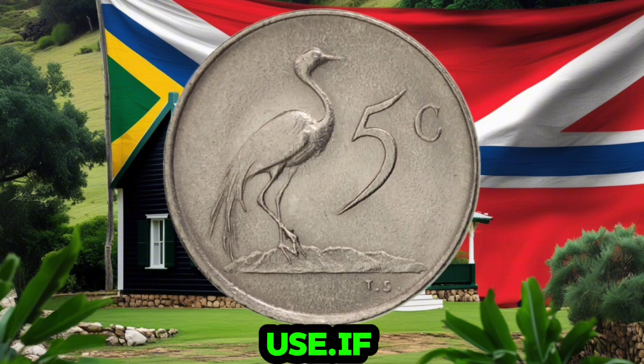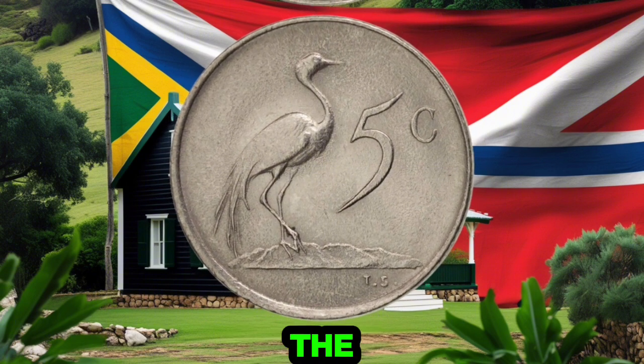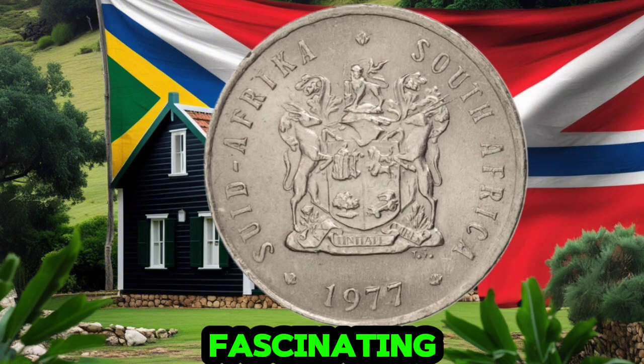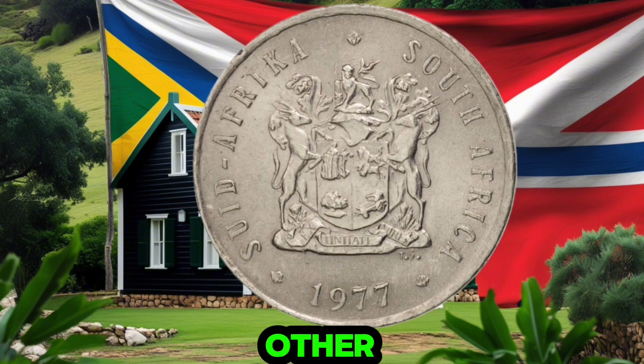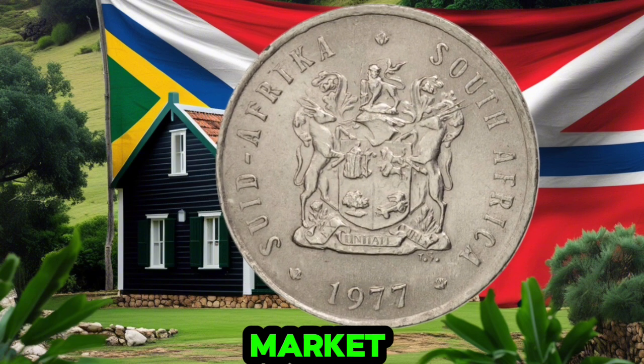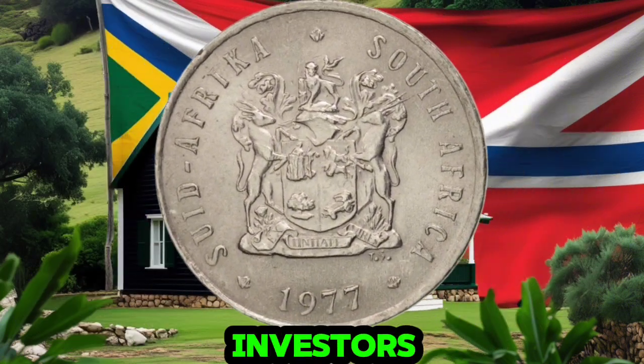If you're into rare South African coins, then you'll love knowing that the 5 cents 1977 isn't the only valuable coin from this region. South Africa has a fascinating coinage history, and some other coins, such as the Krugerrand, also hold immense value in the market. In fact, these coins often attract the attention of investors and collectors alike.